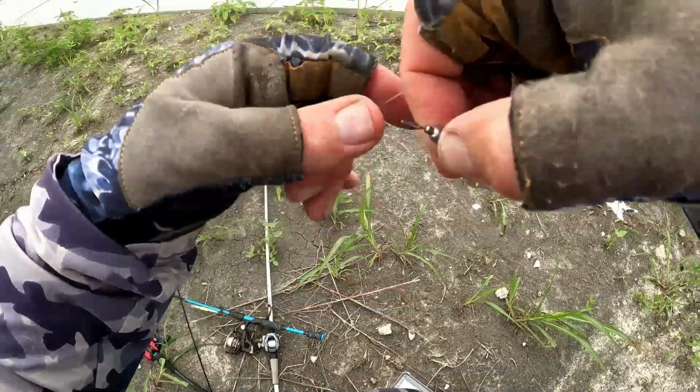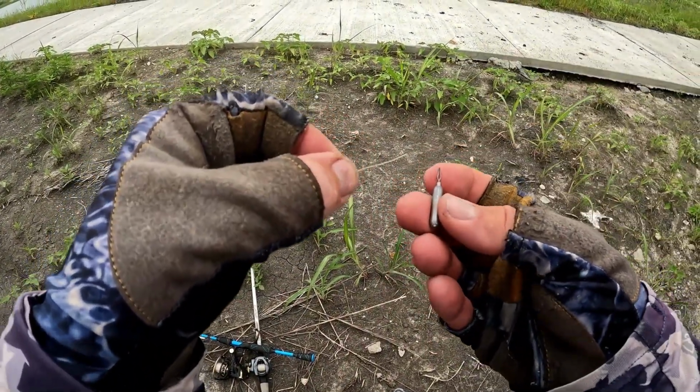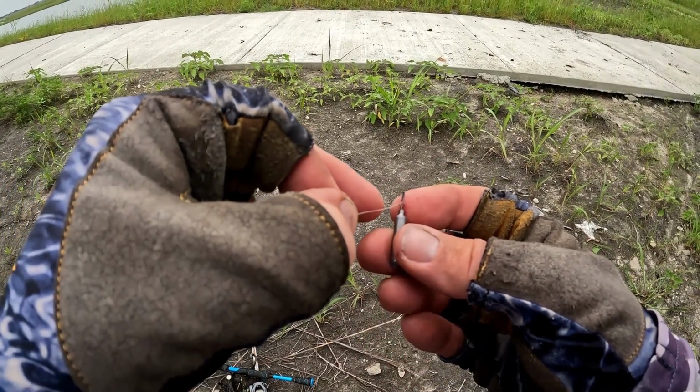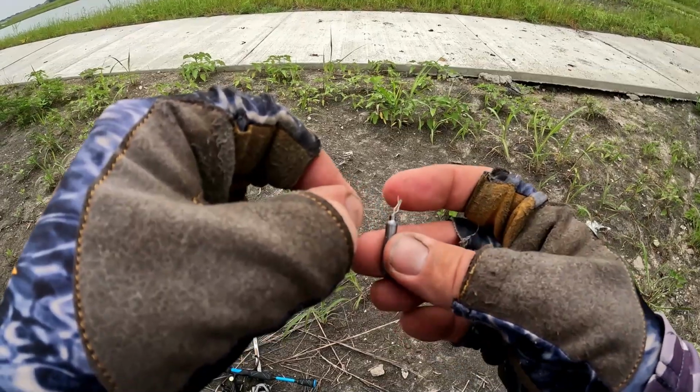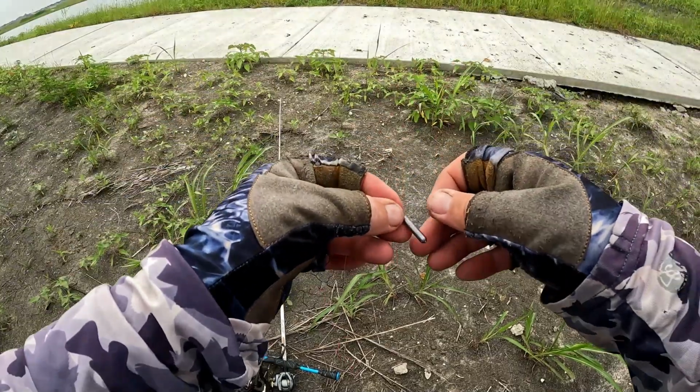I got me a drop shot weight on here. If you're unfamiliar with these, they come in different types. I use these cylinder ones. I love them. See that weird funky shape right there? You're going to click the line up into there. So what you're going to do is you're going to feed it through the hole. Don't tie this. Don't tie it. What you're going to do is pull it through there.